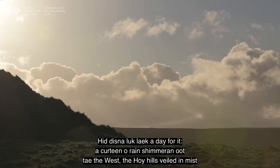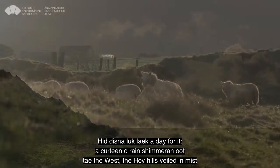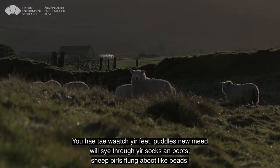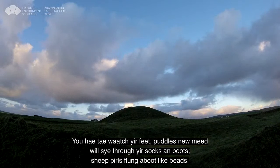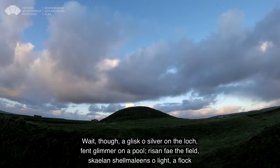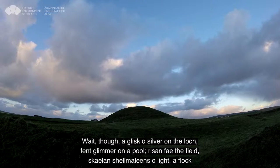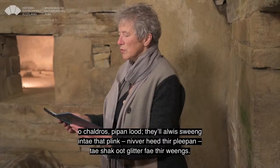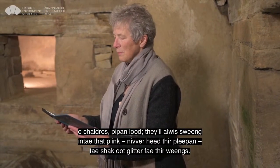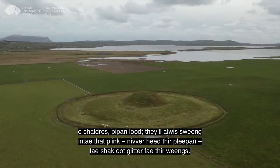It doesna look like a day for it. A curtain of rain shimmering out to the west, the hoy hills veiled in mist. You hae to watch your feet. Puddles new mead will sigh through your socks and boots, sheep pearls flung about like beads. Wait though, a glisk o' silver on the loch, faint glimmer on a pool. Rising for the field, scaling shell malines o' light, a flock o' chaldros, pipe and lewd. They'll always swing into that plink, never heed their pleeping, to shack out glitter for their wings.